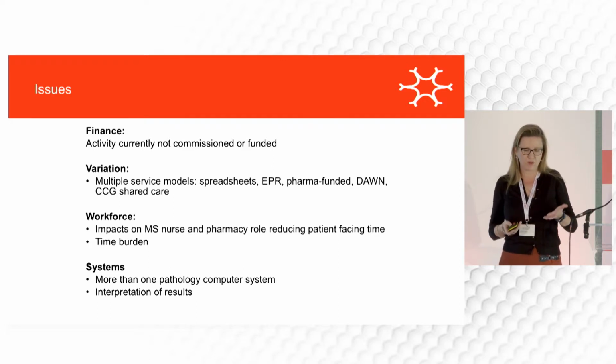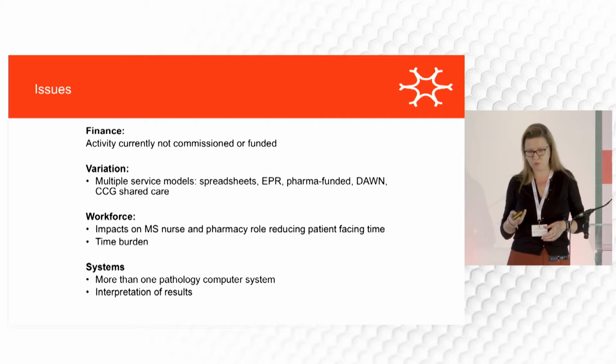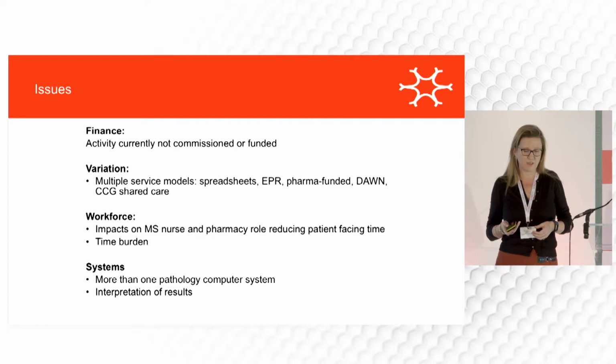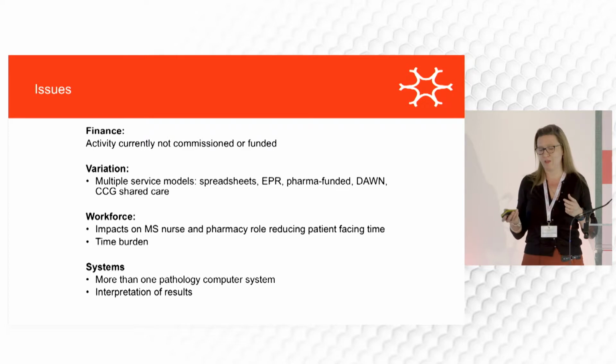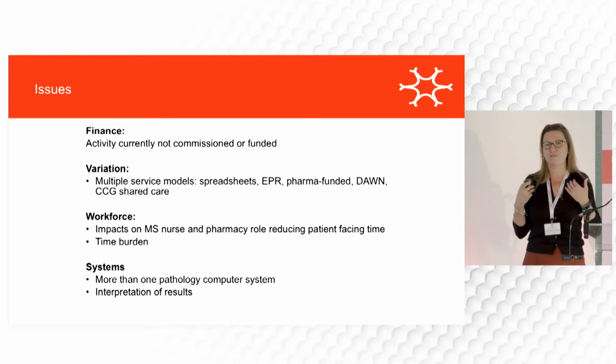And that's got an impact on the MS nurse workforce and the pharmacists who are working in MS. It takes nurses away from patient-facing duties, as we've heard several times. A lot of the nurses' time is spent chasing blood tests. And as was just mentioned at the end of the last talk, dragging pathology results from one computer system onto another is a huge challenge, and we all know the NHS IT doesn't talk to each other.